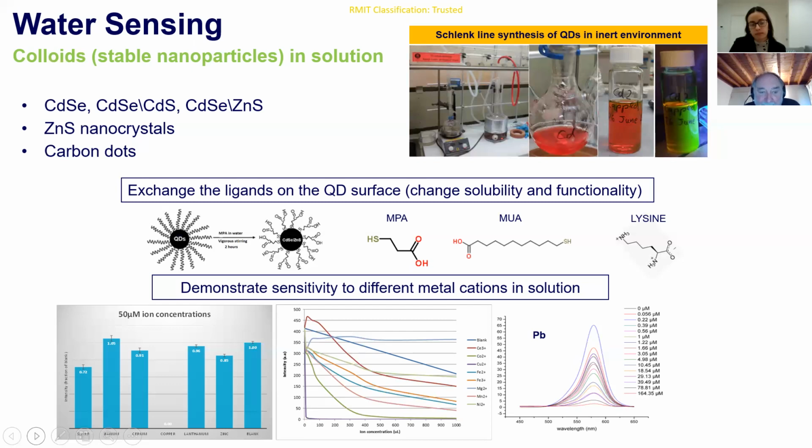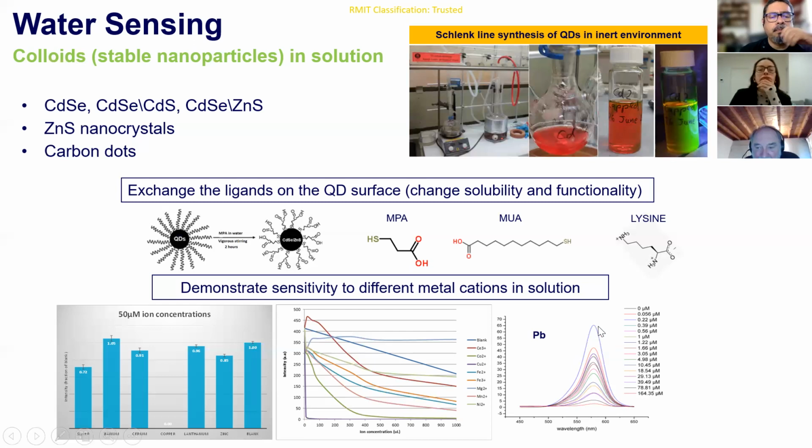So the basic simple principle is we take whatever type of dot, we functionalize that with various ligands. We can choose the ligands so they are sensitive to particular analytes, in our case, particular heavy metals. And then the fluorescence drops in the presence of that heavy metal. And we're showing some work on lead in the far right hand side, and you can see as we increase from 0 up to approximately 0.06 micromolar, we drop the fluorescence, and we can use that to detect the lead.